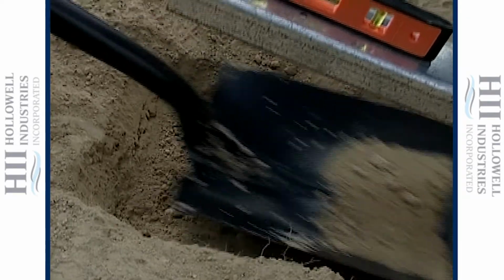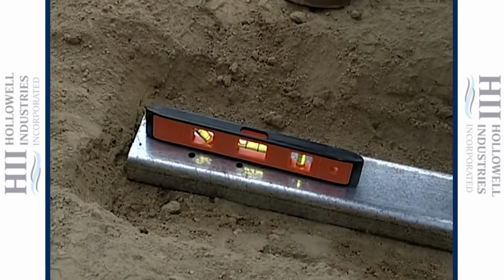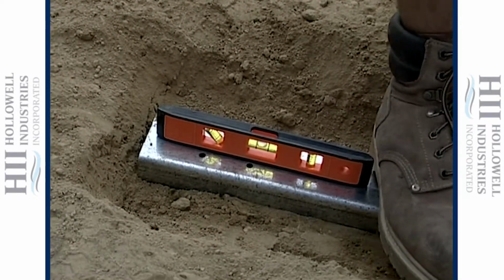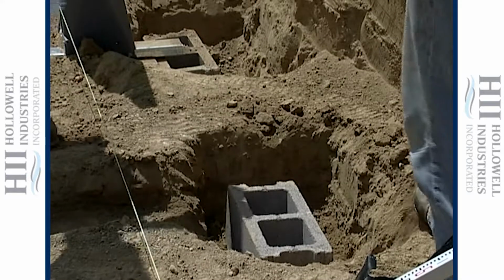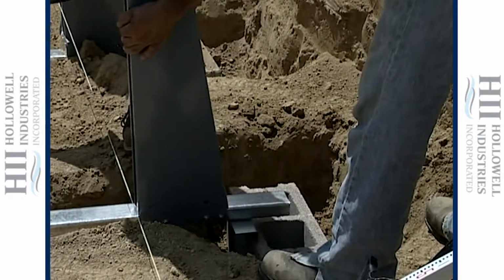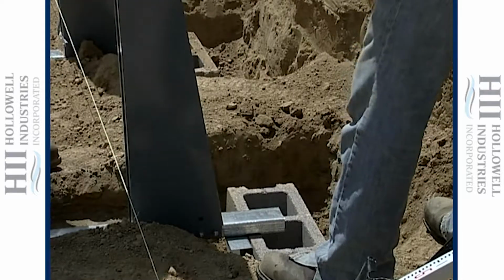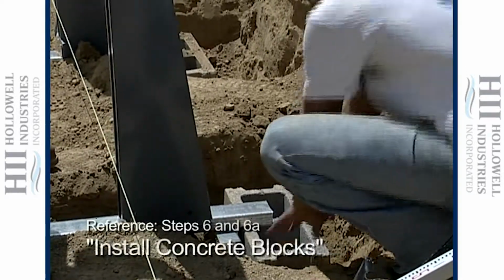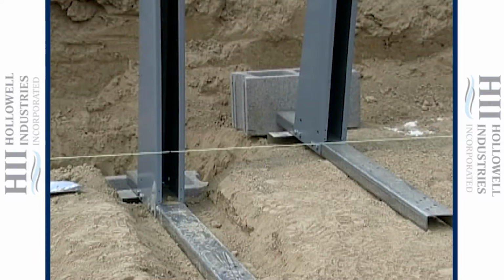Now, check the level of the 36 3/4 inch trench. It should be level with the top of the block. Then place the side vertical subassembly in the trench with the side vertical end on the block, the ground supports in the trench, and the skid plates up against the block. Please reference Side Support Excavations and install concrete blocks. At this point, the pool floor level should be 2 inches above the ground support channel.